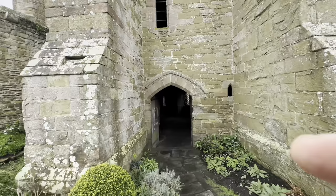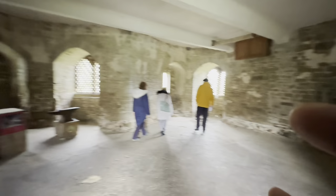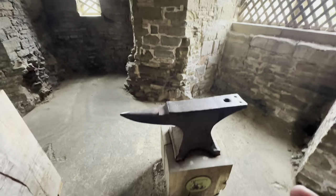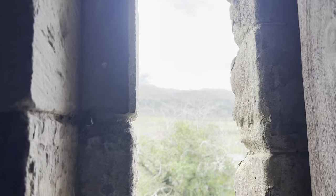Let's go. It's very dark in here. Imagine it's very much in keeping with how it was in its heyday. Fireplace. Smithies. Iron for making the horseshoes on. Another iron implement. You can tell I'm not a blacksmith. Yeah, so I imagine this area would have been storage. Obviously there was a fireplace, so maybe servants' quarters or that type of thing. Of course, this arrow slot, no arrows were fired in anger from here.